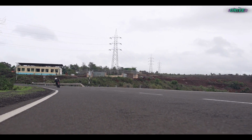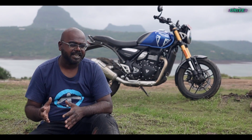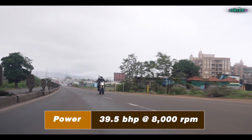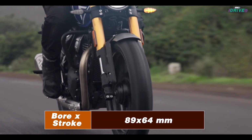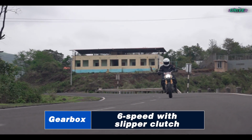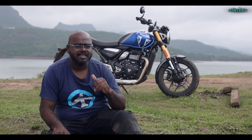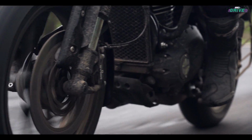The Speed 400 also makes 16% more power than its nearest competitor. However, still the highlight is the torque, 80% of which is made at just 3000 RPM. The dollops of torque arriving at so low RPM mean that it gets a punchy nature. Also, the low-end torque means that this motorcycle feels very easy to ride in the city. You can potter around in third gear all day long.